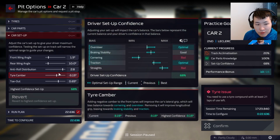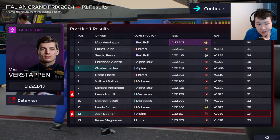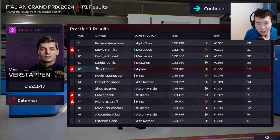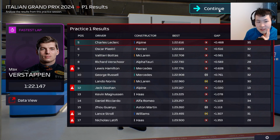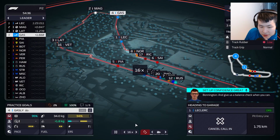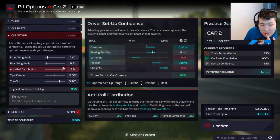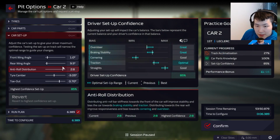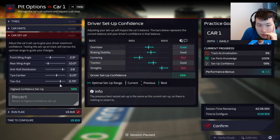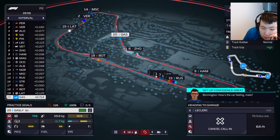Ooh, optimal on the oversteer and traction, and we can work with this. Jack Doohan with a 5-second time penalty, I think, or it's a grid penalty, I think. Not sure if that gets translated to Gasly though. Great confidence. Okay, let's see how we can edit this further. Hopefully we can get Gasly or Leclerc. Oh no, our oversteer went down. Okay, it's slow improvement, but okay, great setup. Let's bring him back in.